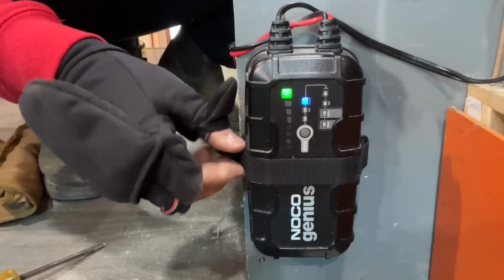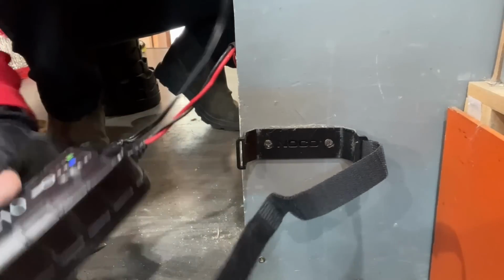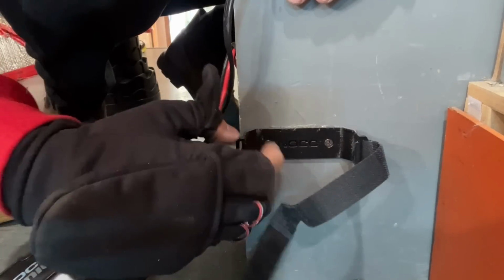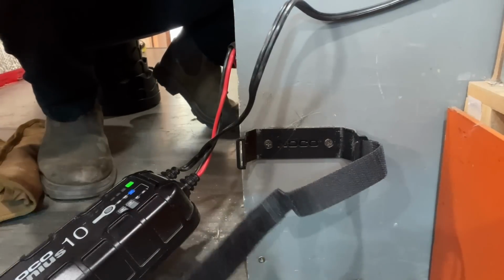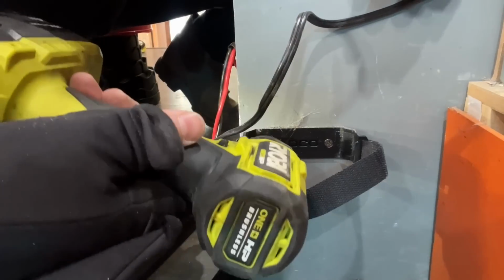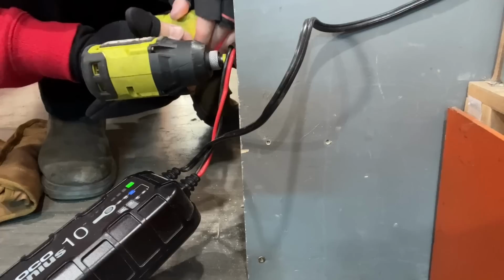So, Noco battery monitor, maintainer or whatever. Comes out of its little mount here, no problem. I've got it fixed to this, it's a self-tapper into like a wire control system. I got the mount there, those are Phillips. Just so happens I have a Phillips right here. Take the mount off. Easy peasy, lemon squeezy. And the battery monitor is more or less free.